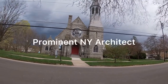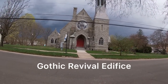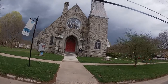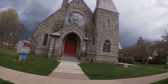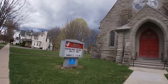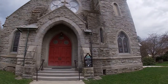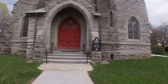This is where the folks of Greene come to celebrate their weddings and all the big holidays. Easter and Christmas, right, Eric? So, very imposing looking church. It's the Zion Episcopal Church. There we go. And I'm sure it's beautiful inside.